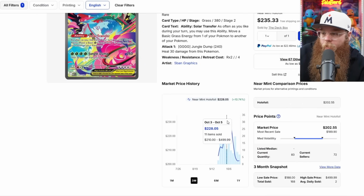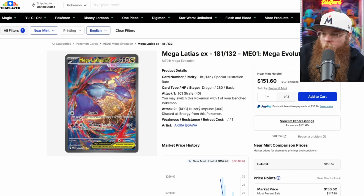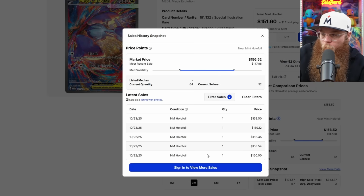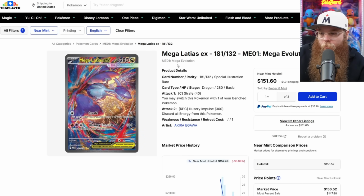And then we got the Mega Venusaur special illustration rare from Mega Evolution. This is at $231. Now last sold $189, $190, $190. Then I think we got one more Mega card, the Mega Latias EX. This is at $254. Now last sold $159, $159, $160. I have a feeling this is going to be like a $90 card. I feel like kind of right with my Lodic and stuff like that.